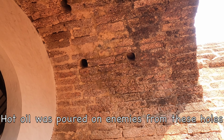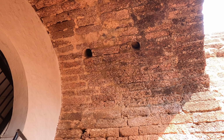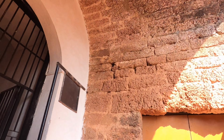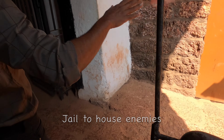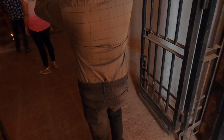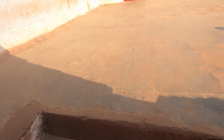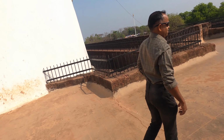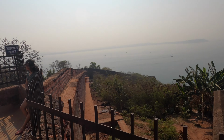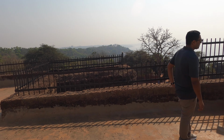When the enemies were coming, the Portuguese used to throw hot oil or tar. That was the defense. The jails are inside, but they have covered and blocked it. So you can see we get a good view of the Arabian Sea from the top of the fort here.